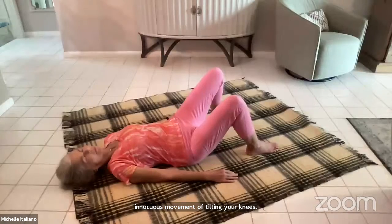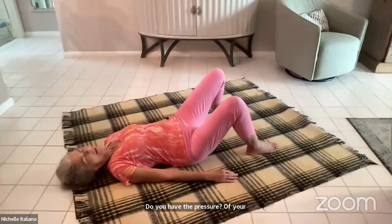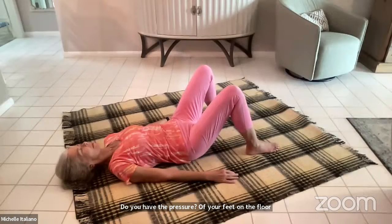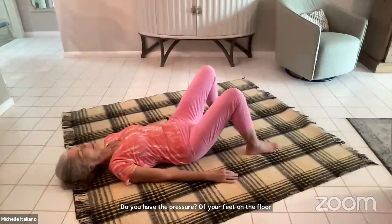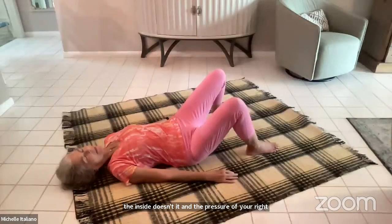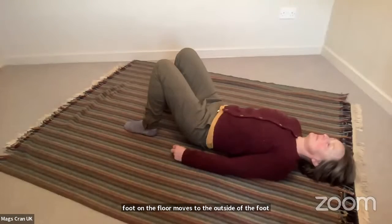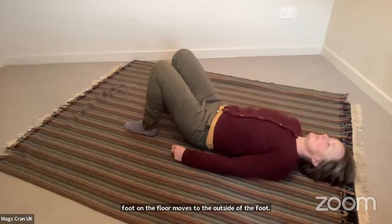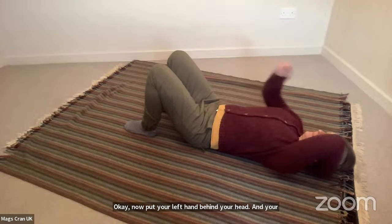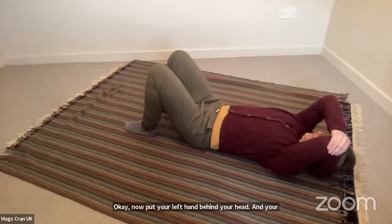Feel how the pressure of your feet on the floor changes, that the pressure of your left foot moves to the inside, doesn't it? And the pressure of your right foot on the floor moves to the outside of the foot. Okay, now put your left hand behind your head and your right hand to take your left elbow. That's it.